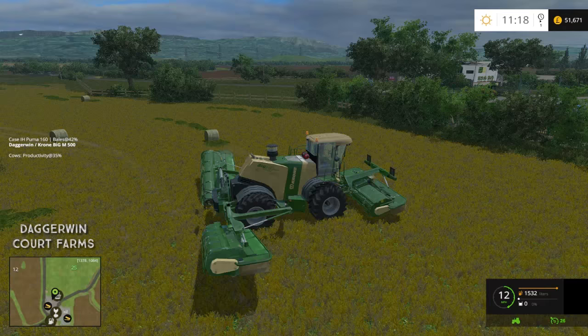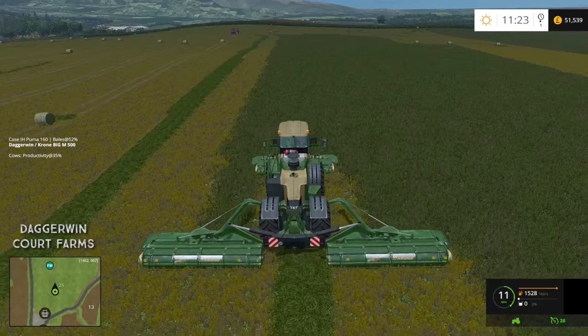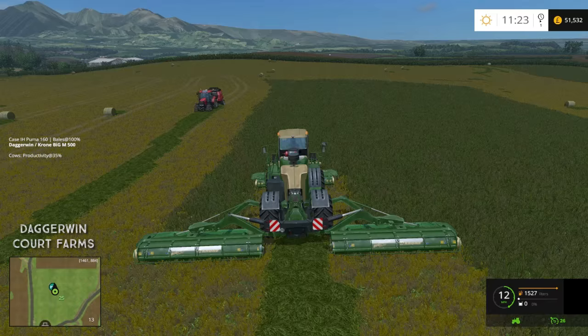One really good thing about this map is there's not too many hills, so most of the bales stay in place, which is not always a good thing, but I think in this case it is, because otherwise, as this is such a big field, all of these bales would have all rolled to one side, which would be a real mess. So I think when you've got a grass field this size, you really do want it to be fairly flat. There are a few inclines, but nothing really too serious.